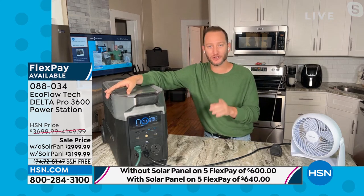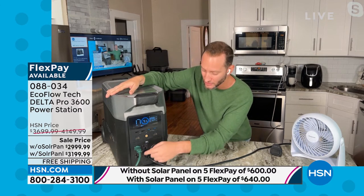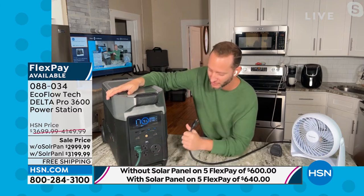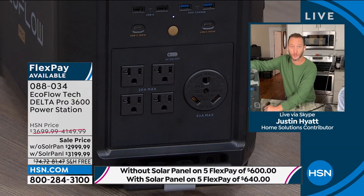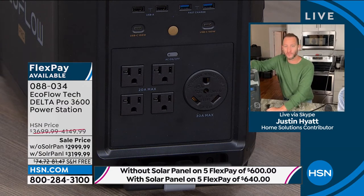Now, one of the things I did not show you is those four AC outlets that are going to be right here on the side. I'm just going to unplug the microwave and air fryer so you guys can see it a little bit better. So, four three-prong outlets right here. That's where you're going to be plugging in all of your appliances. And then the wonky little plug, that circular one right there, that's called the 30-amp plug, where you can plug your RV directly into your Delta Pro. Now, if you have one of those washing machines that has the plug that looks like that, plug it right here into your Delta Pro.